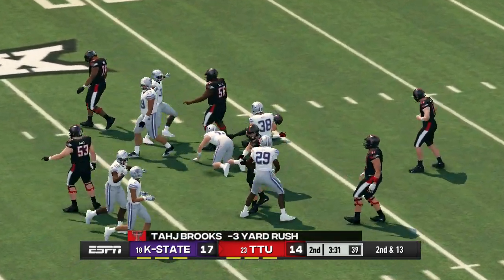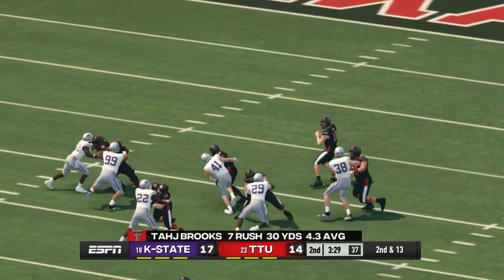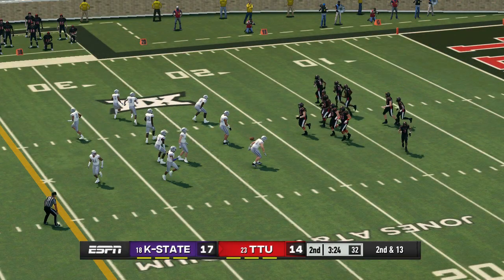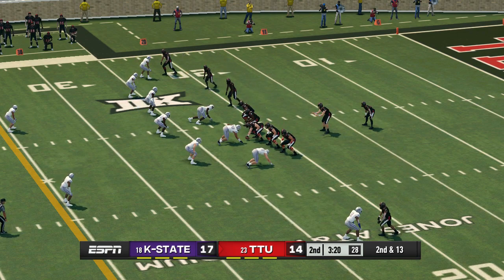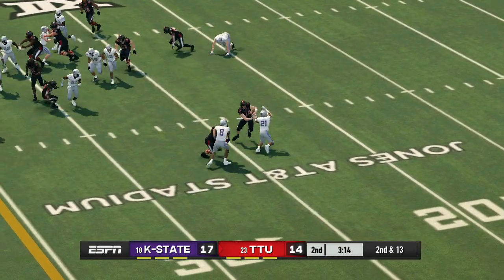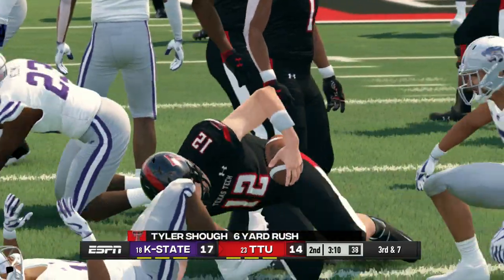For a loss. That is a loss of 3 yards. That brings up second and 13. From their own 22-yard line, it's second down. He's into the open field. Taken down as he works the left for a nice gain.